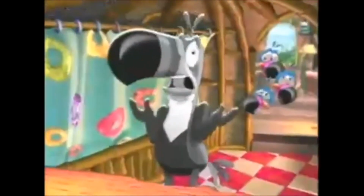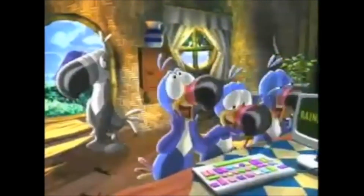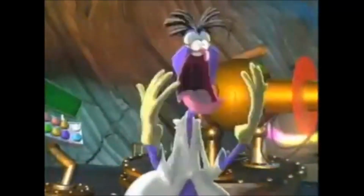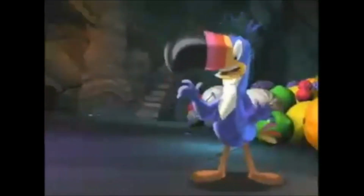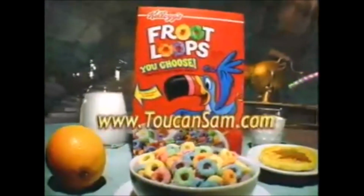I say, help! When we last left Toucan Sam, his color had been stolen. We've got the code. Thanks, kids. To the volcano! I'll distract him. You enter the code. I say, stop! You meddling hatchling! No, my colors! Code's in! Well done. Now the cereal. Here goes! What changes in store? You can help choose the new loop on marked boxes of Kellogg's Froot Loops, a colorful part of this complete breakfast.